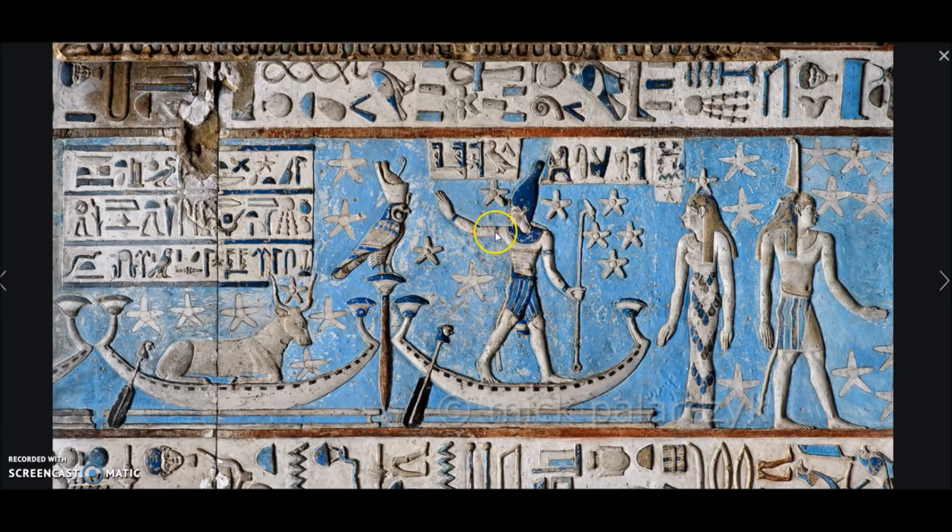That's how he is depicted, looking back at the star Sirius on their travel across the celestial Nile in the boats. And this here is a star that is represented, and it is called Horus upon his pillar. And I'm not quite positive what star they're referring to there.